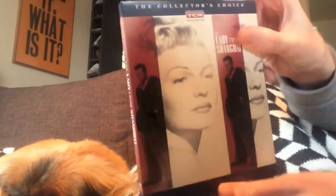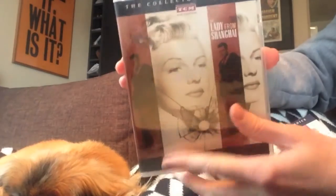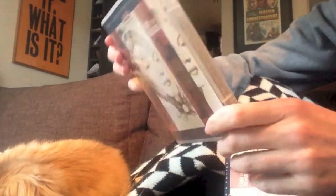Firstly, we'll have a look. It's got a nice little slipcase. It's got the Criterion style case here, with the picture taking up the full plastic rather than having the clear strip at the top. And then that's the back.